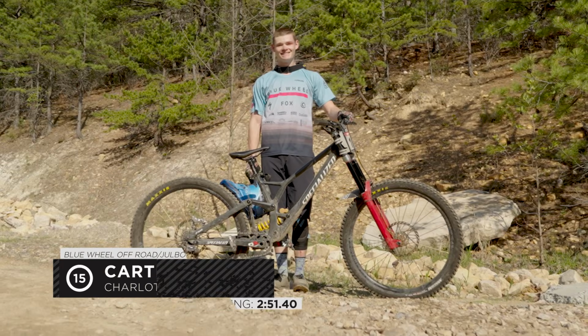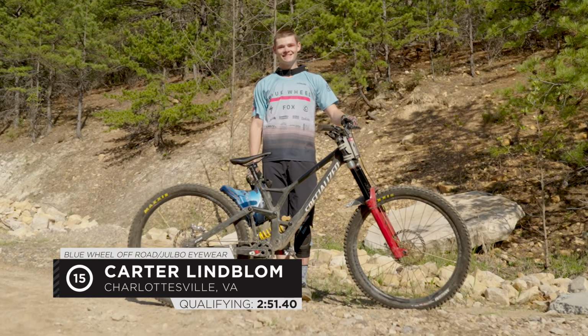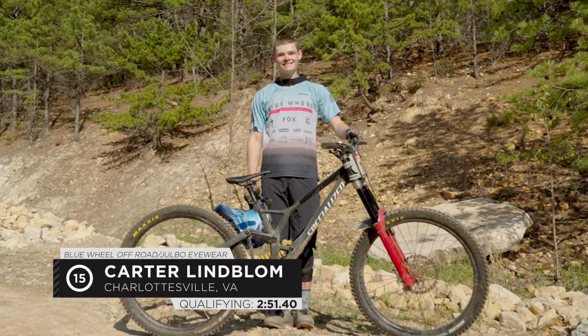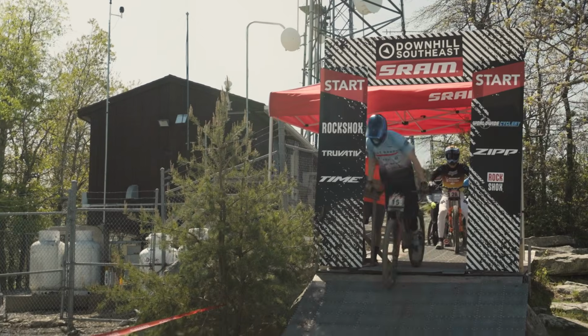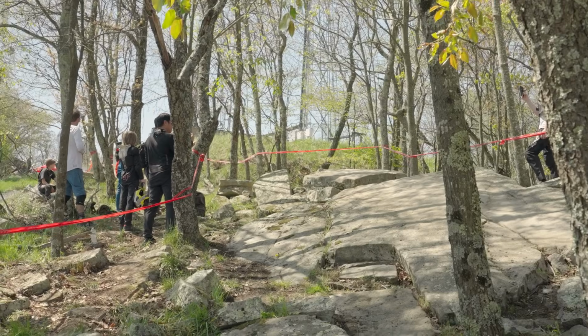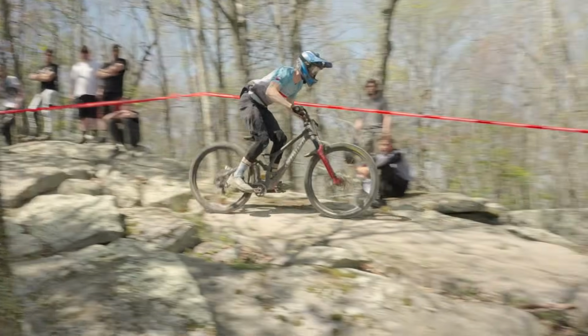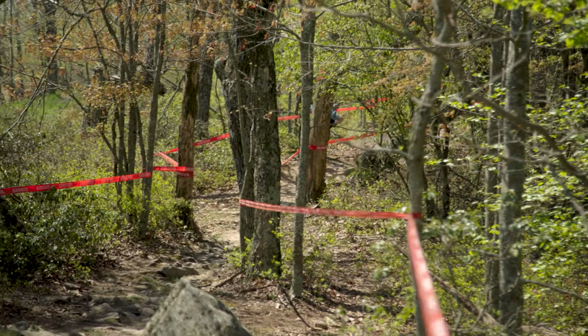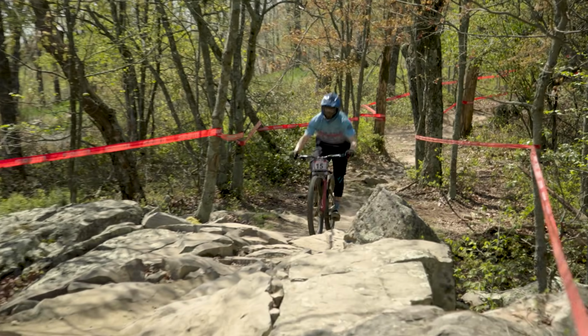young Nick, but we'll see him back on the scene again as we move to our top 8, and Carter Lindblum from Charlottesville, Virginia. Rides for Blue Wheel Bicycles, and hopefully you brought a few extra spare wheels this weekend as he dives straight into the Massanutten Ridge. Such a committed section, Drew.